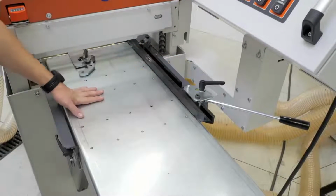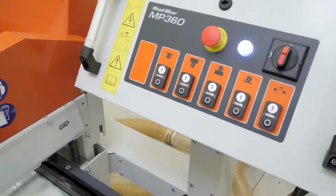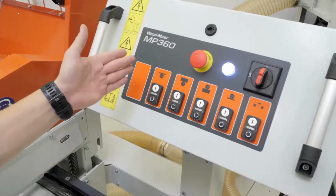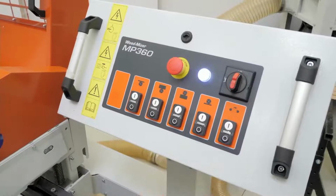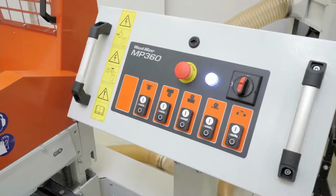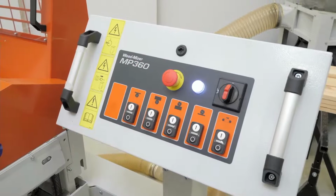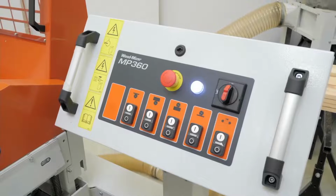Okay? Since we're already here, let's have a look at the control panel. Wood-Mizer MP360 four-sided planer molder features a large control panel. You can engage each cutter separately here, engage the feed motor separately as well, your on and off switch, and as well the light which turns on whenever the machine is connected to electricity, and an emergency stop button. So the light is on, meaning that this machine is connected to electricity.